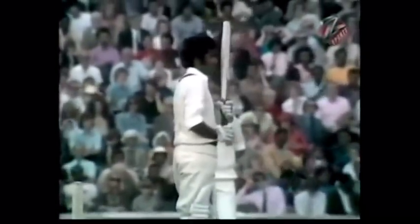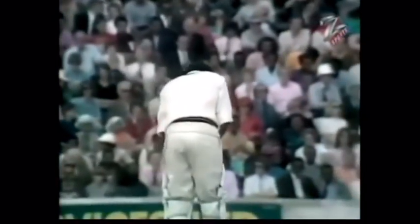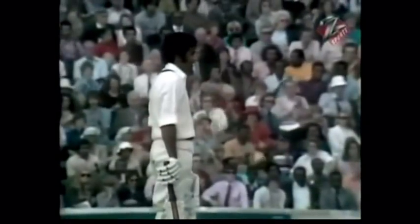There's no need to chase that. It's an amazing play, that. He was never anywhere near it, never anywhere near the length. And it brings up his 1,000 runs for the season. Alvin Kallicharran is now 57, and he's made 1,002 runs in this season's first-class cricket. It's 4 runs. And it brings up the 200. 205 for 3.